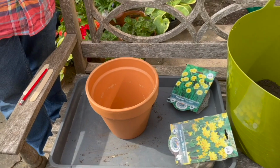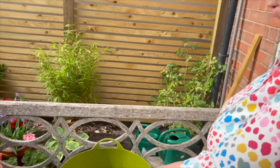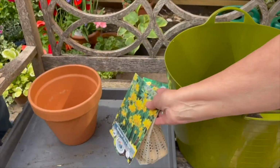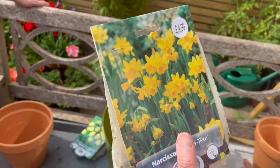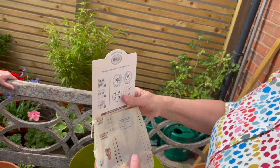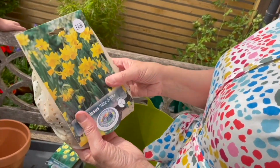So what are we doing? What we're doing, we're going to plant some narcissi in these pots. So these are terracotta pots. Right, so they're a bit more upmarket than your ordinary plastic ones. But they make a fine display of narcissi, and I've chosen some that are small, so they're not very tall. They're about 8 inches. Don't know what that is in new money. So they're quite cute anyway.